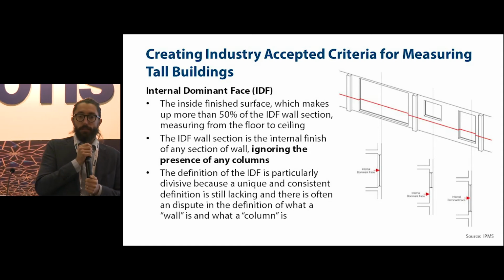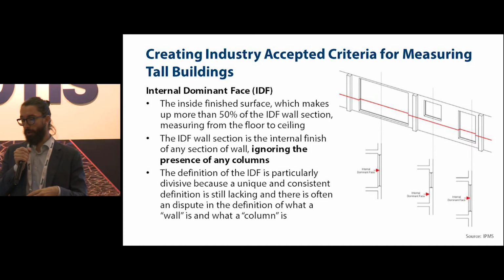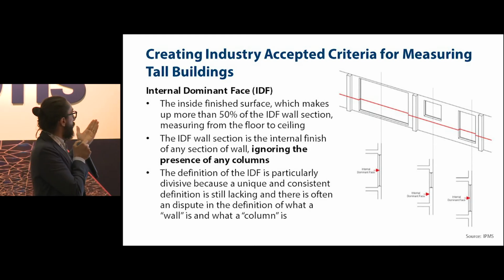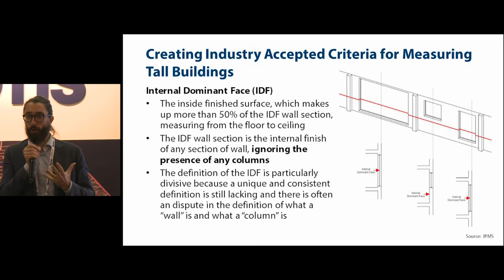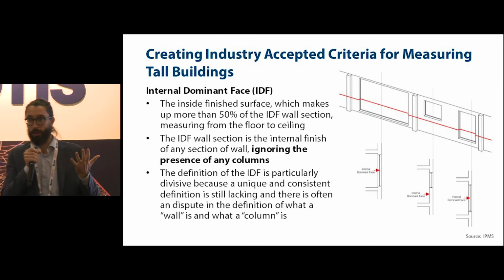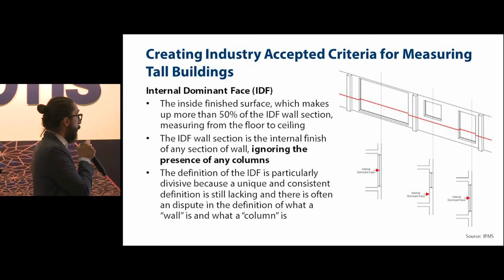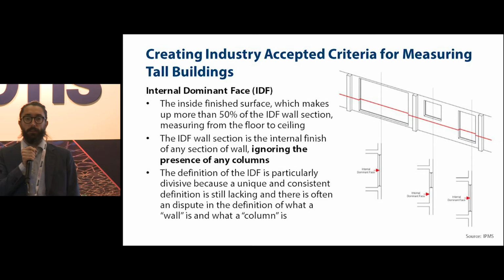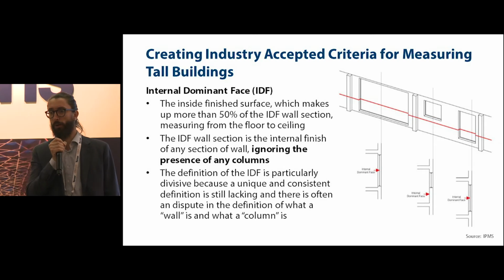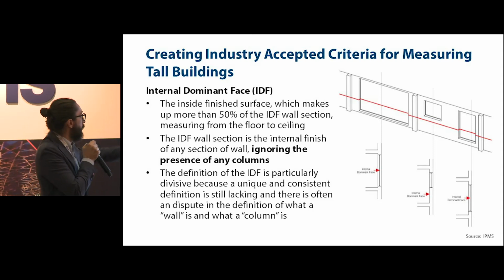The problem, however, is that the current way that IPMS measures IPMS 2 and 3, so the internal space of the buildings, relies on a concept, an idea that is very well accepted in the countries where BOMA sets the rules, so largely in North America, but also in New Zealand and Australia and South Africa, which is, I think, acceptable in a normal building, but it becomes very, very tricky when you have to deal with tall buildings. The reason why is the concept of internal dominant face.